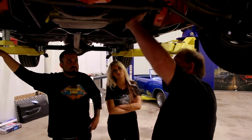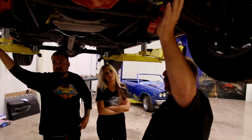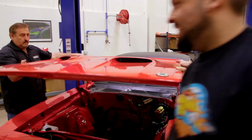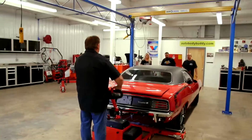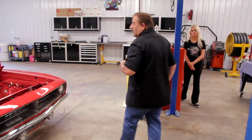Now that I've had a little bit of time to go over the intricate differences between the Magnum Force style coilover suspension and the original Mopar torsion bar suspension, we can get the Cuda ready to move over to the machine shop. So we need to take the hood off of it, get it moved over underneath the shop crane so we can install the 340.